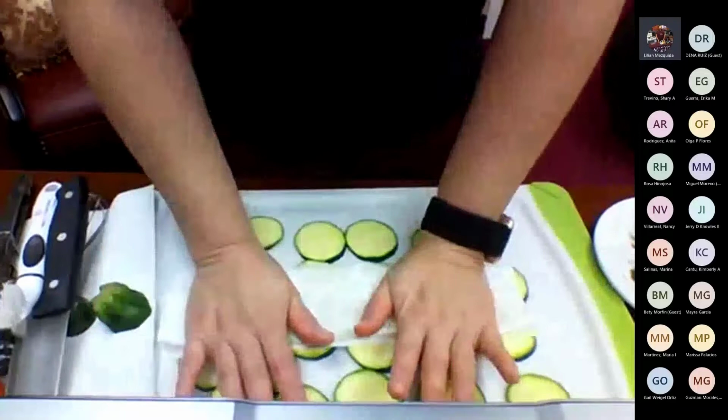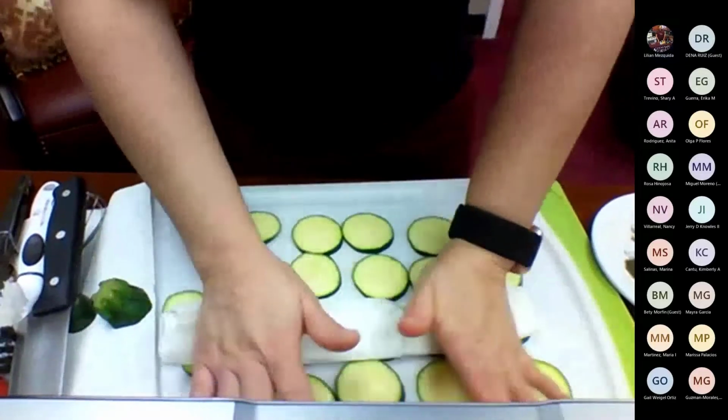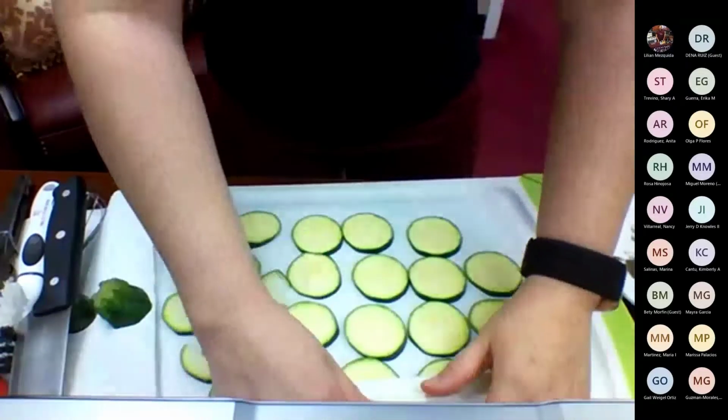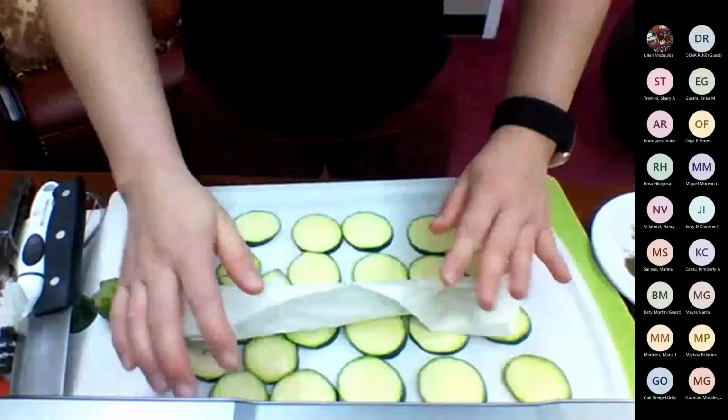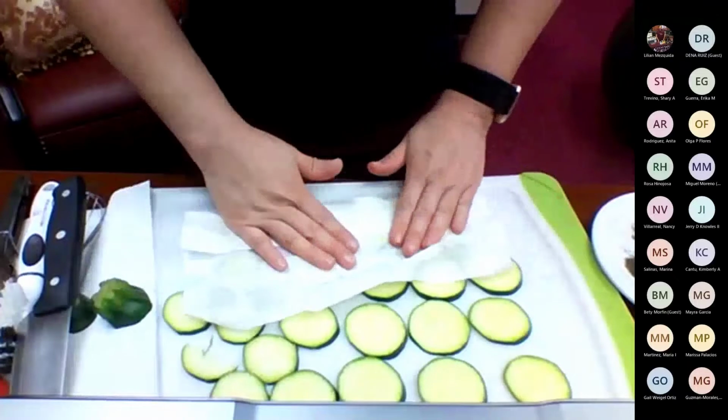So, and the reason why we want to dry the zucchini out, this is very important, it's because you don't want it to be soggy. You want the texture to be very crunchy, like potato chips, como papitas.